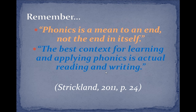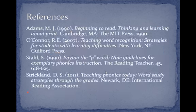A couple quotes to end with. Phonics is a means to an end, not the end in itself, and the best context for learning and applying phonics is actual reading and writing. Dorothy Strickland. A couple of references: Marilyn Adams, O'Connor, Stephen Stahl, and Dorothy Strickland.